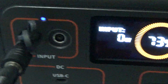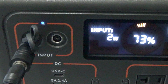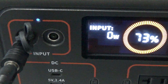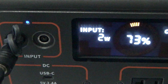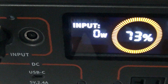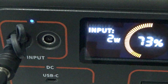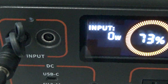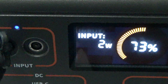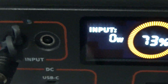On this Jackery 1500, there are 2 inputs, and each input can do like 50-some volts and then about 300 watts or something like that, so almost double the input on the EB55. But as you see here, you're not getting anything basically with the conditions of these panels right now, only putting out 2 watts. As you see it cycling on and off, who knows if it's even getting those 2 watts during the time it says, right?